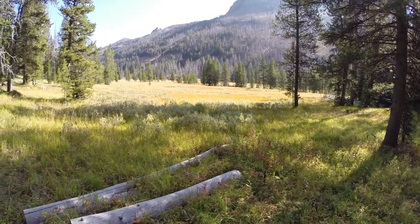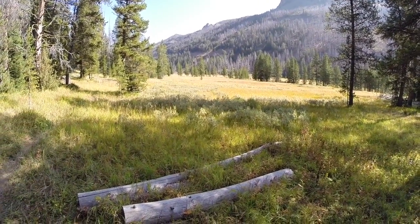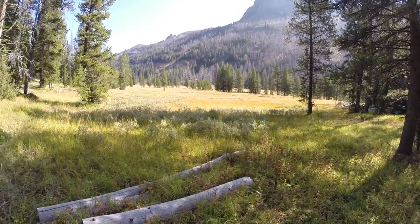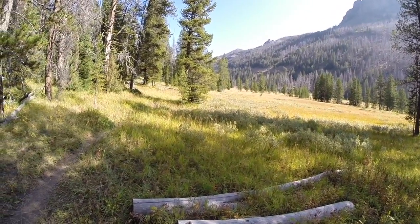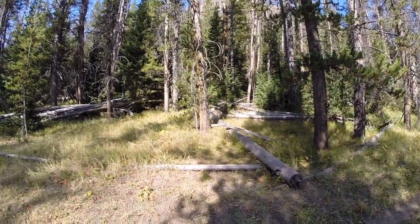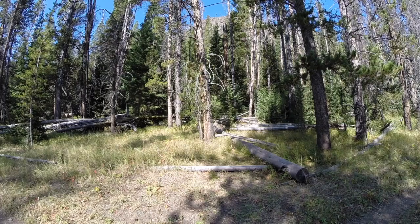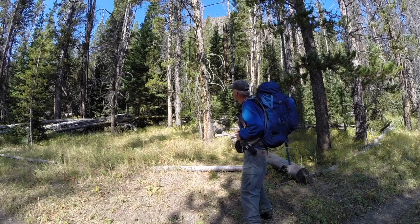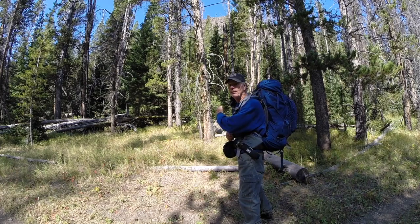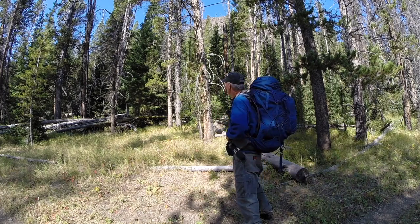I always hope to spot something in this opening here. I see bear tracks up through there a lot. Oh, wait. Oh, I just heard something right up here. Heard something up by that cliff. I think I'll head right up through here and see if I can figure out what I heard.